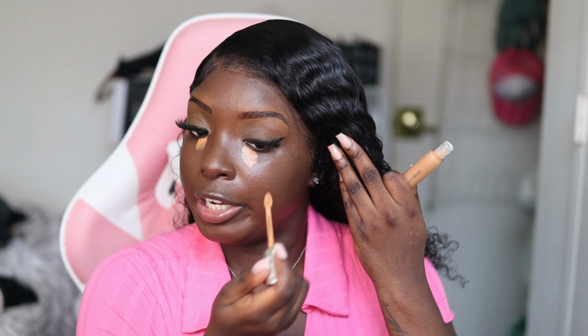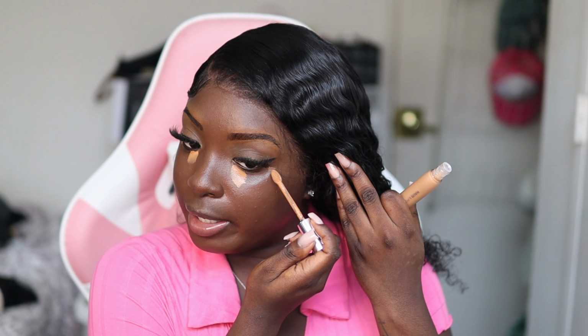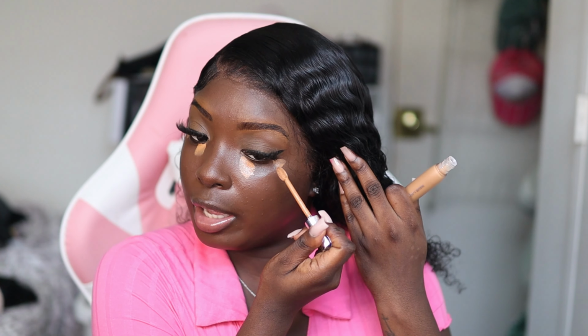I'm sure it's gonna be bright, but so I'm just doing a little bit because we're not trying to look crazy. And I don't know the capabilities of this concealer. I don't know if it's full coverage. I didn't really read into it. Whenever I do reviews for you guys, I never read what it actually does, because I'm trying to find out for my damn self, because you know they be lying.